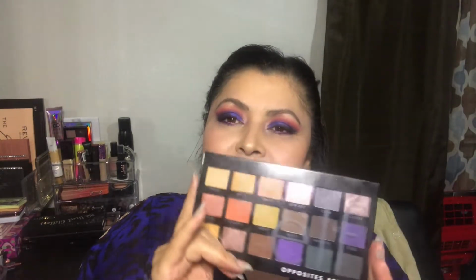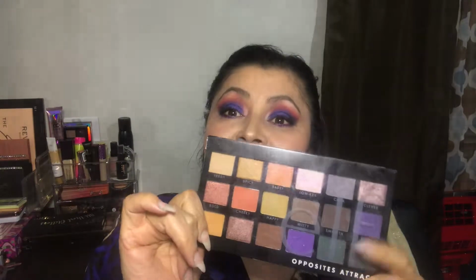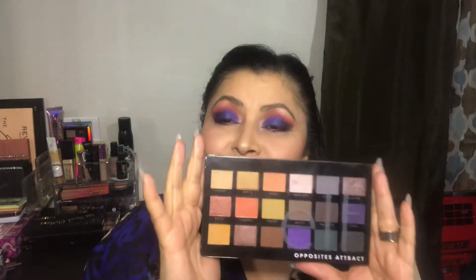The next one I have here is the e.l.f. Opposites Attract. I have used this one before. I used it a few times before I started using it in March, but not enough to actually give my opinion on it. But in March, I did use it, as you can see, quite a bit. It's even a little dirty. But I love these colors. I love the way they blended. I enjoyed this palette. This palette was a very, very nice one.